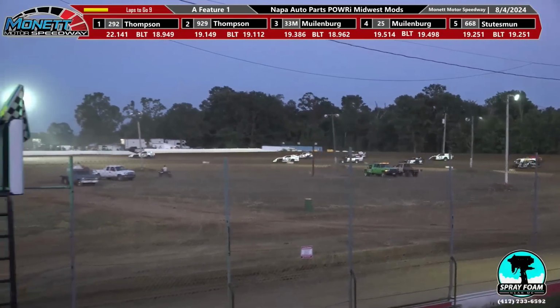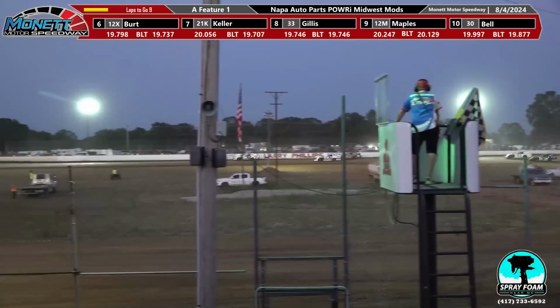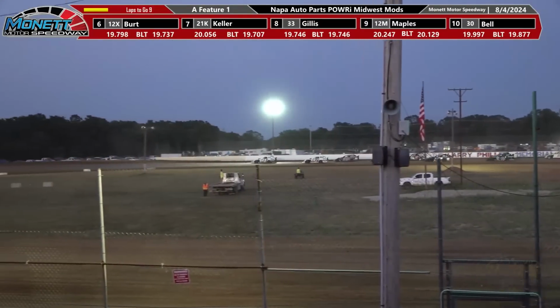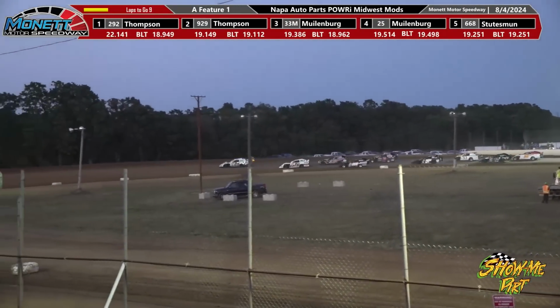Kyle Thompson, Garrett Thompson, a 1 and 2. Eli Muhlenberg, Hunter Stutzman, and Darren Burke, your top 5. Still under caution here. Not going green quite yet.